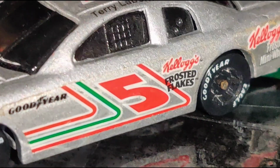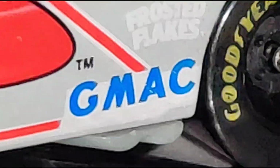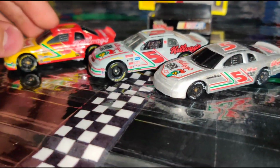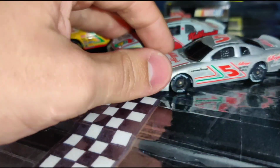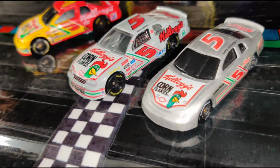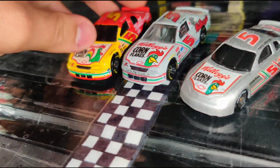The Kellogg's Frosted Flakes here. This one has the GMAC. For those of you who don't know, GMAC is actually now called Ally. So that's pretty cool. They've been with Hendrick for a long time. But yeah, I have no clue what the deal between these silver cars are, why they're just randomly silver and gray. So I don't know, if one of you guys know in the comments, let me know down below, because I have no clue.